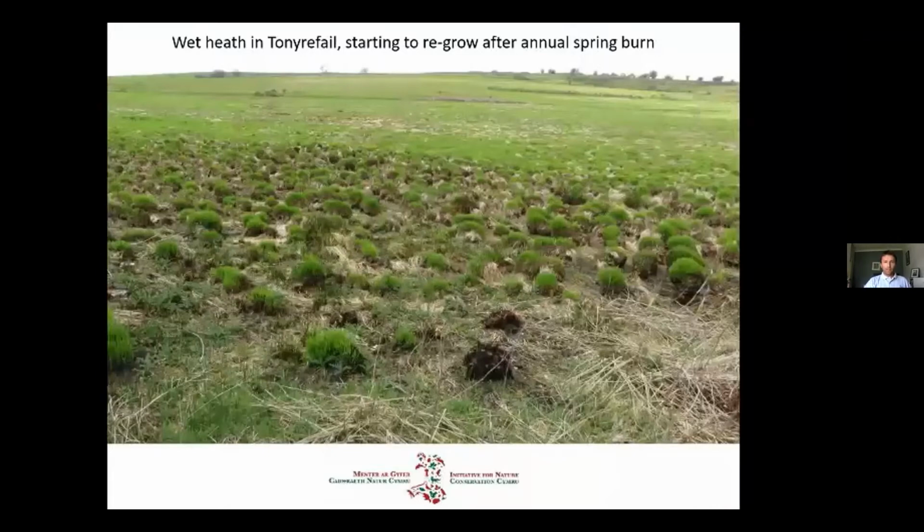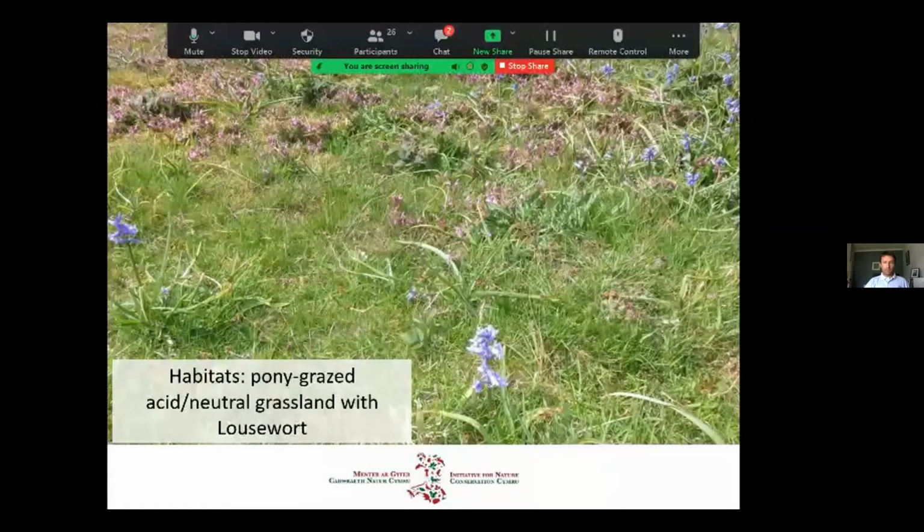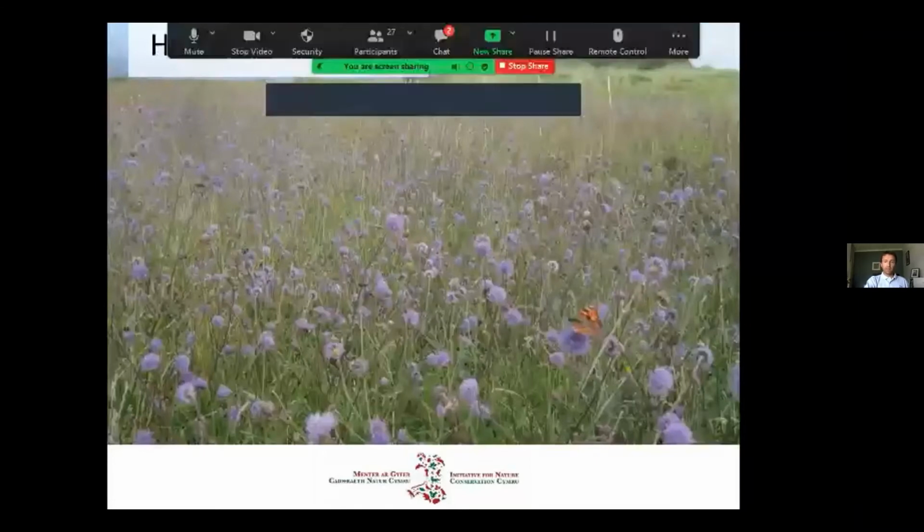And this is a habitat that I don't think I've actually come across, but shorter grazed acid or neutral grassland, and the pink flower there is lousewort, which is a feature of that habitat. And rush slacks as well. If they're like this one, which have a lot of scabious in it, then they can potentially host Marsh Fritillaries as well.